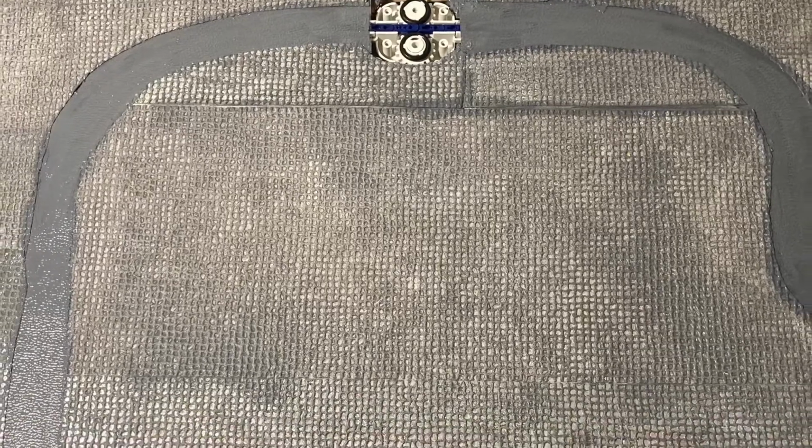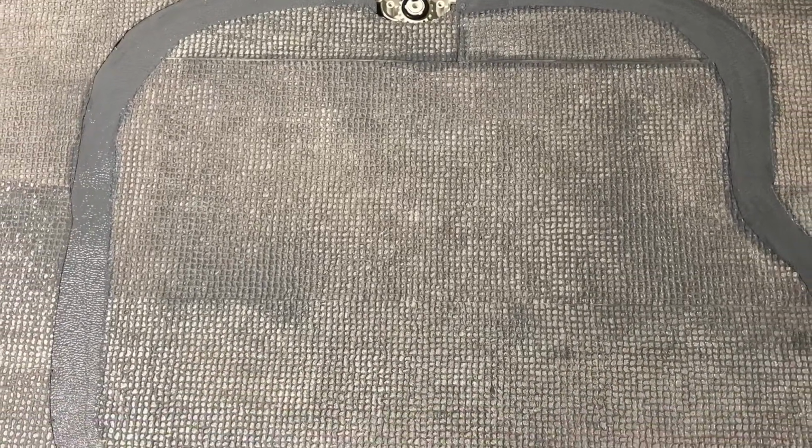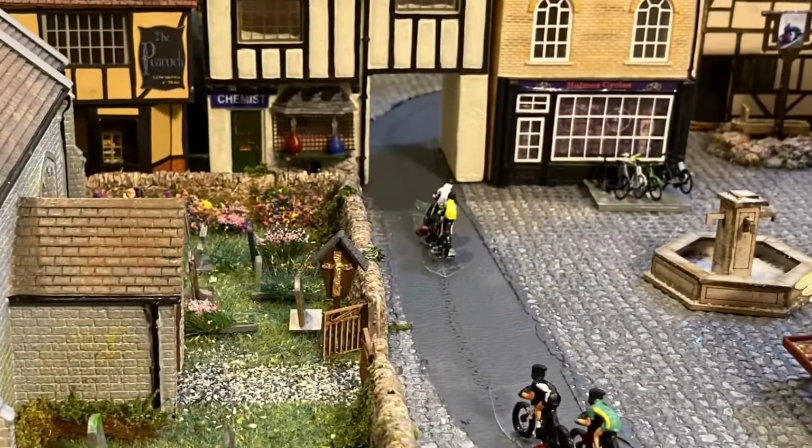Now the cobbles are made of wallpaper, and that wallpaper is just a sample that I got, which had a texture which I've painted the right colours in grey and buff titanium to look like real cobbles. I then used the surface for the track, and that was plastic sheeting that I bought to pretend that it was water that had a slightly rippled surface on it.